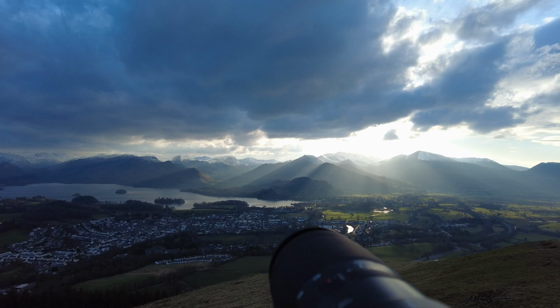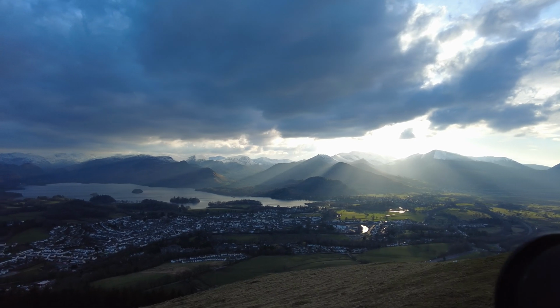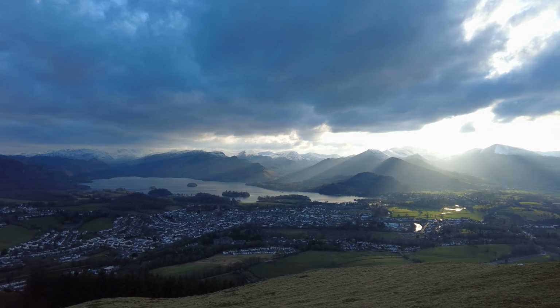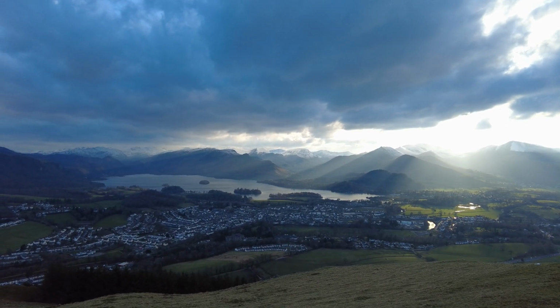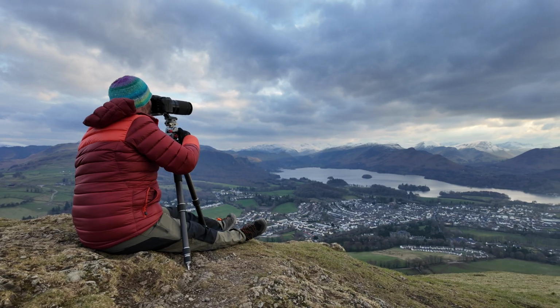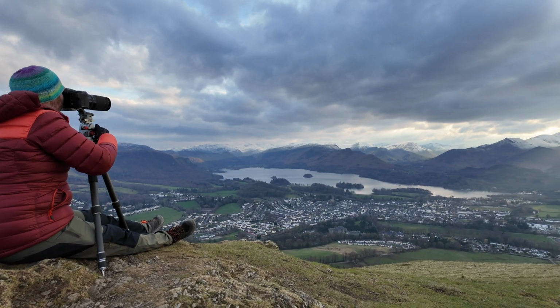Beautiful. Now what I'm doing anyway is eliminating as much of the town as possible, Keswick below, and as much of the lake as well. I'm getting more of the hills in there and more of the trees and everything in the lower parts of the valley. That's the idea anyway.